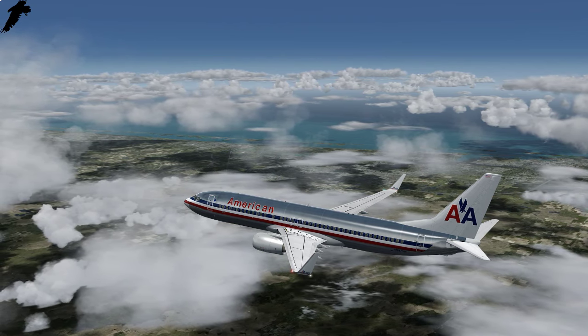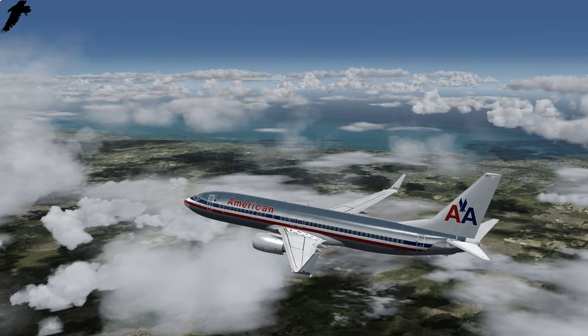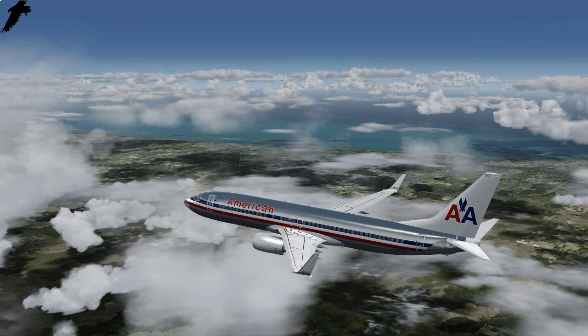American 2397, descend and maintain 8,000. 8,000, 2397.